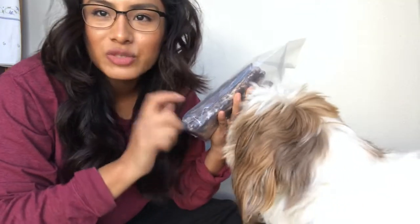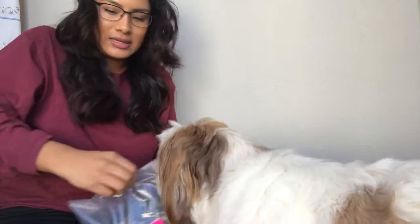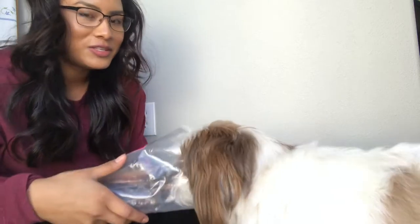Okay, this is one of his favorite treats ever. They used to sell him just individual rib bones, but this last time when I went, they were actually packaged, like in a whole pack. So I got the pack. Let's see if I can open it. I'm gonna need some scissors. Okay, we're back, and he knows what they are. He's had them before. Homies, you know what these are.